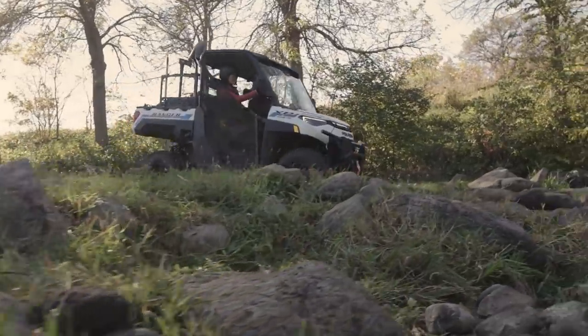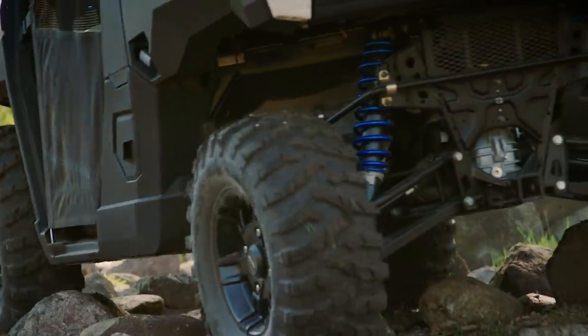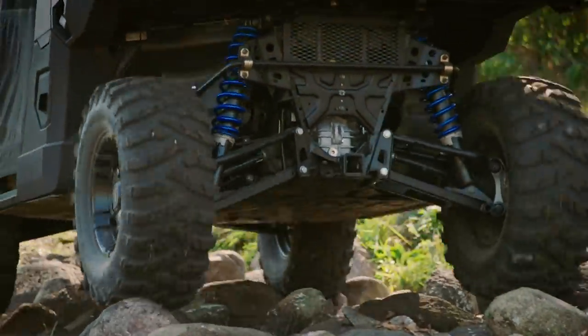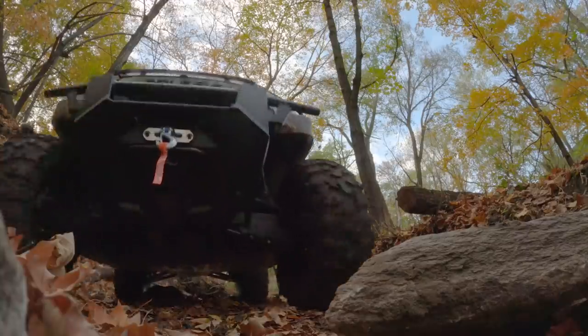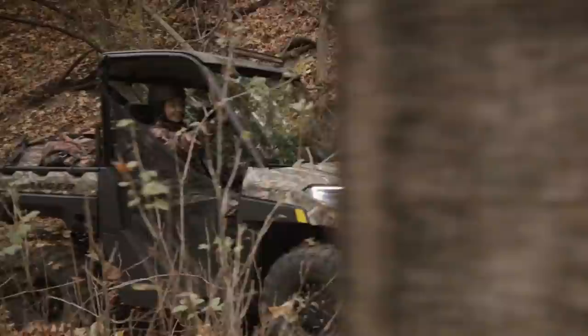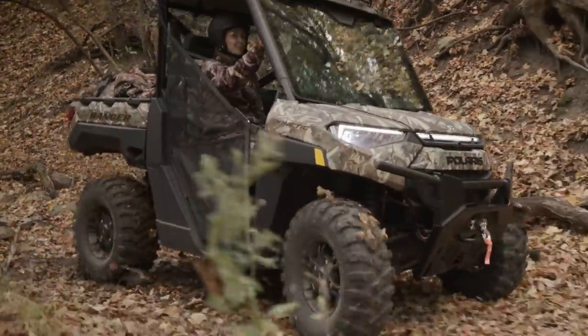It features a class-leading 14 inches of ground clearance to confidently rise over obstacles, and it's equipped with 29-inch 8-ply Pro Armor X-Terrain tires for maximum traction and durability to crawl over rocks and ruts. And with 10 inches of suspension travel, XP Kinetic smooths out the bumps so you can ride comfortably in challenging terrain no matter where the job takes you.